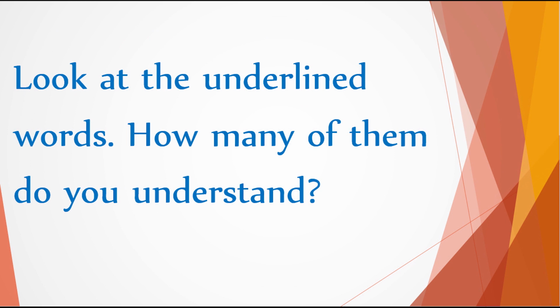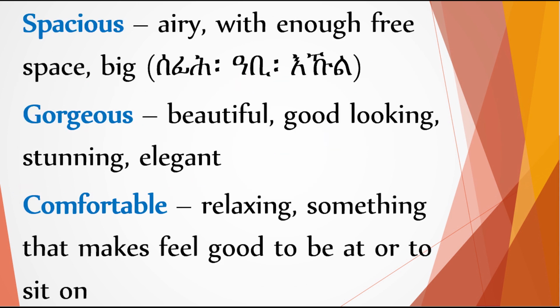Now look at the underlined words. How many of them do you understand? Read the dialogue again and see if you understand the underlined words. Okay, spacious. Spacious means airy, with enough free space, or it means very big.